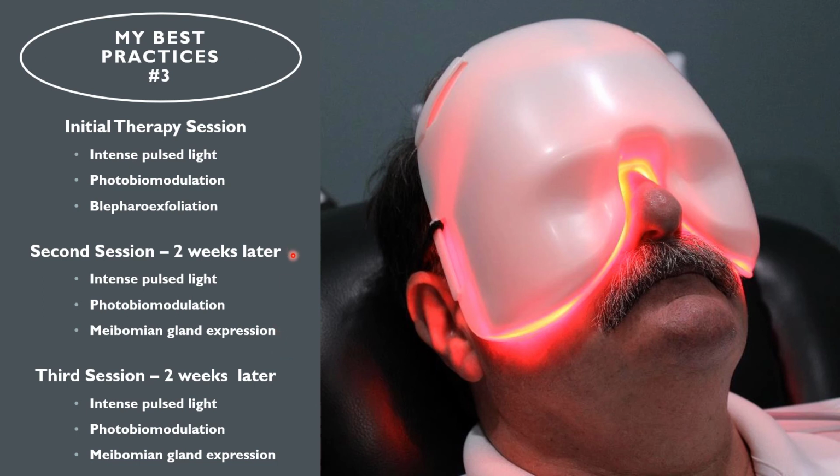And then you let them recover from that. Let it simmer. Let it percolate a little bit. Talk amongst yourselves. Y'all got to let that work. And then you come back 2 weeks later for the third session, and you hit them again. You hit them with that IPL. You hit them with the mask. You squeeze them glands to get all that old meibum out. I promise you, if the patient can tolerate this level of intensity of work, it's like a cure.